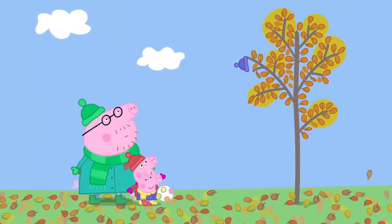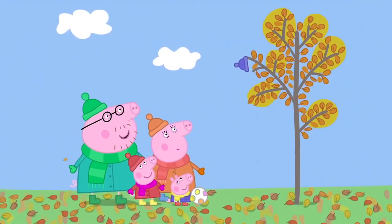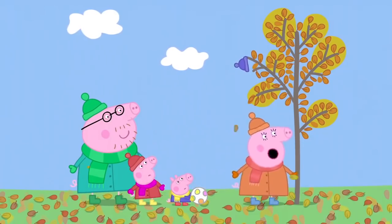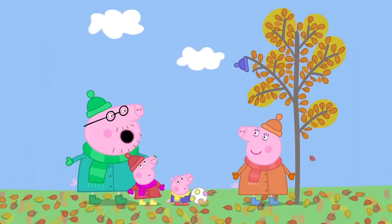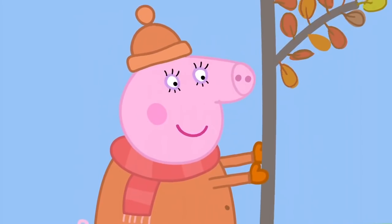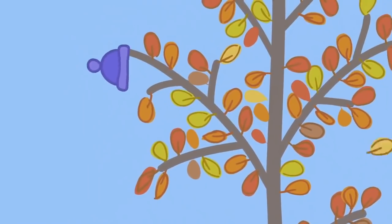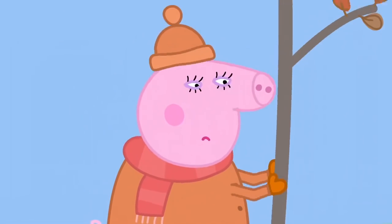Look! It's in that little tree. I'll just climb up and get it. The tree is much too thin to take your weight, Daddy Pig. So, how can we get George's hat? Simple. I'll give the tree a little shake. Maybe if I shake it a bit harder.